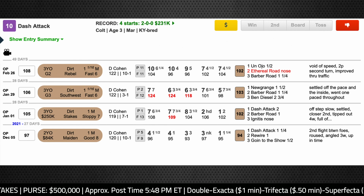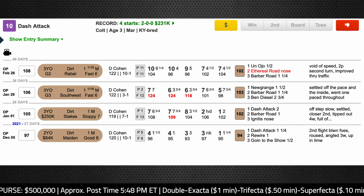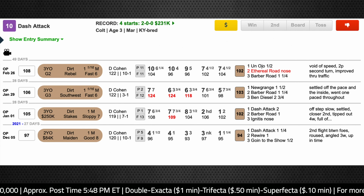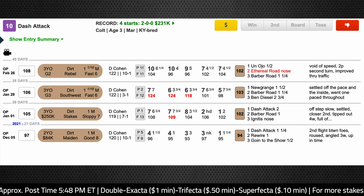That said, he is getting Flavien Prat aboard for this race. I think that's a big rider upgrade. Ken McPeek tends to have some success in these graded stakes at Keeneland. He can strike with some prices, and I do think Dash Attack is going to be a decent set of odds in this race. So he is one that I would want to include, though I don't totally trust him to bounce back.